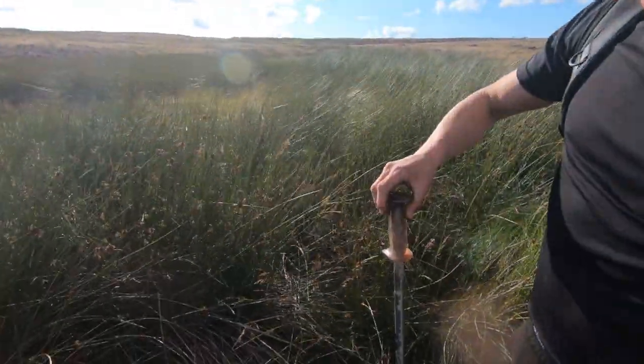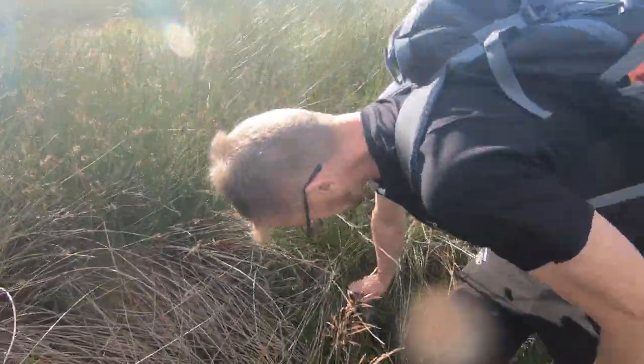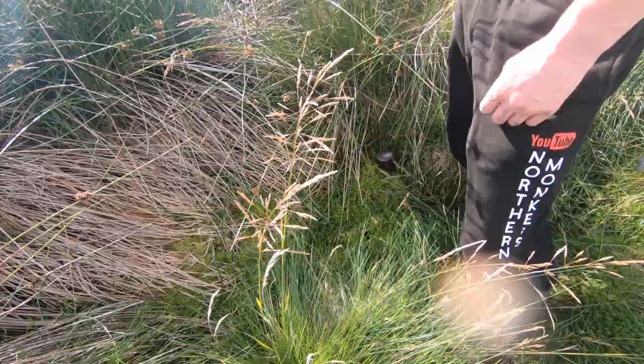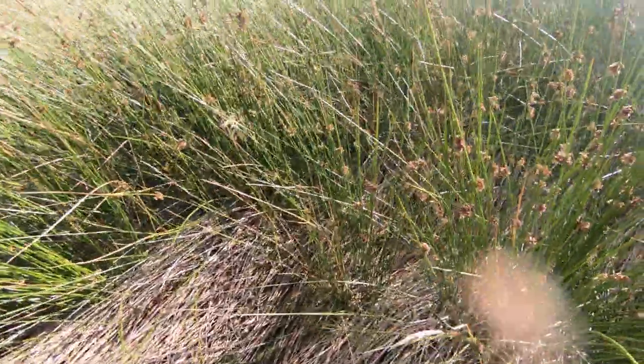What's that? It's a 4-foot stick in it. 3.5. Give it 3.5. 3.5, 4 foot. Straight down through squidge. So going off estimates, that's like a couple of thousand years if we're paying Pete, I think. Bruce, how could there have been shafts here?